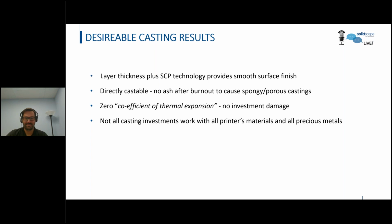So ultimately, when you purchase a machine, whether you're making master models for mass production or one-of-a-kind pieces, you want desirable casting results. Now, the layer thickness, which back in the old days we used to call resolution, is not only the dots being put down or the amount of material. Plus, for Solidscape machines, the SCP technology, which stands for smooth curvature printing, provides a very nice smooth surface finish. So it's a combination of those elements that gives you a really beautiful finish on your printed model. Again, the models have to be directly castable with no ash after the burnout, because otherwise you're going to get spongy, porous castings.